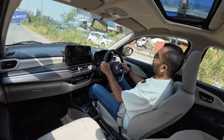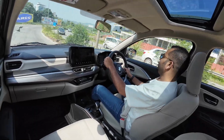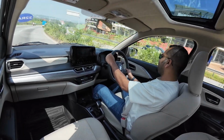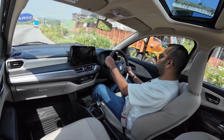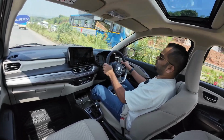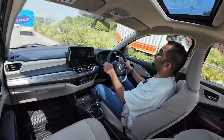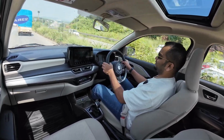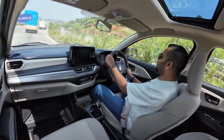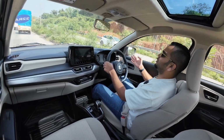Now the next point to speak about is the overall performance of this engine. Now we did speak about the acceleration and it was quite acceptable. Now when I'm out on the highway, the engine has kept me happy throughout my drive. I have been driving this vehicle since 6 a.m. in the morning. It is almost 12 p.m. now and no complaints at all. The engine does what I want it to do with absolute ease.